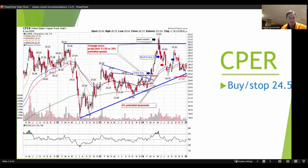And, if you want to go back through all the buys and sells, we've done pretty well with copper, buying it here, selling it way up here, trying to buy it here, getting stopped out, buying it again. We're still below that price, but we're getting close to break even. So my buy stops at 24.5. So tomorrow with an up day or even a flat day would be very bullish for copper.